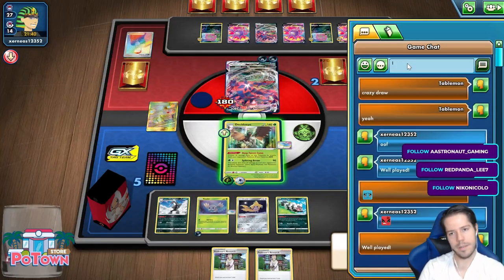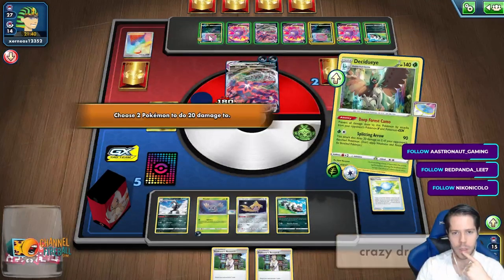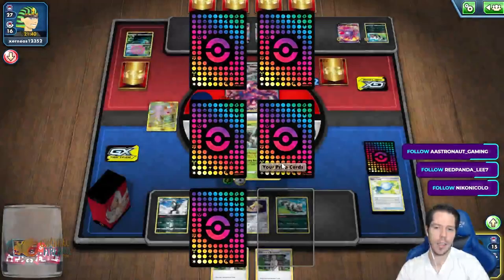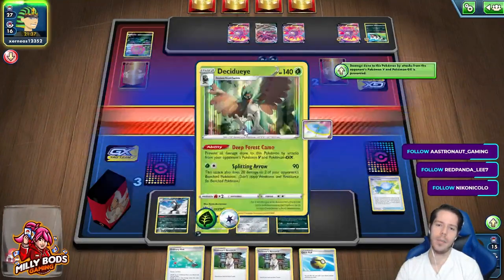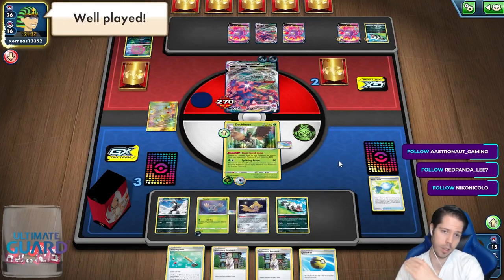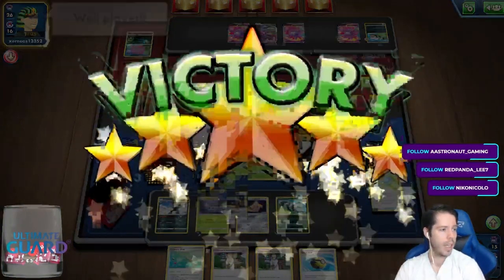Crazy draw. Crazy lucky draw for me. Splitting Arrow. KO both Spiritombs at once. I go down to three prizes, and now all I need to do is KO that VMAX, and that's gonna be the game. I don't think there's a way for my opponent to be able to do this. I drew things very luckily in the right order. I didn't need this, but this just completely seals the game, right? This completely seals the game.